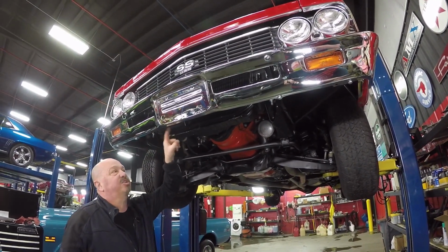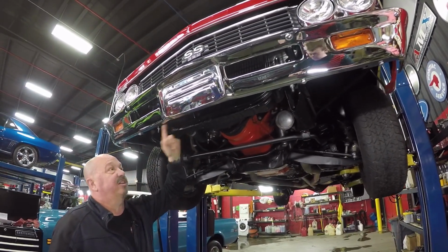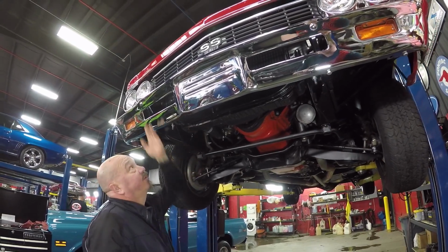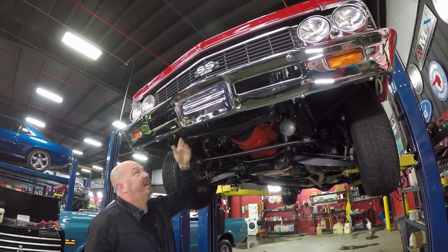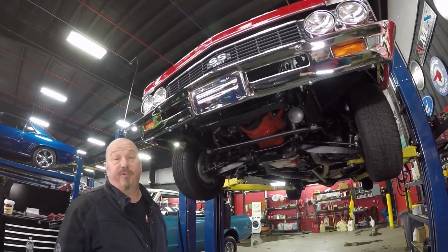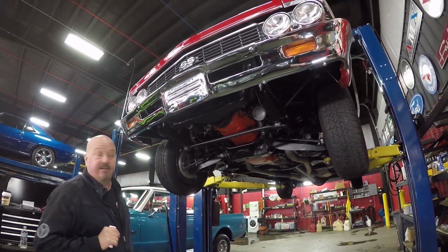I always look at the core support on all the cars. This thing looks brand new. Big old sway bar up front. Chrome on the front bumper looks great. Even on the back side, it's nice and clean. I tell you, this is one beautiful car. Let's look at those wheels and tires.